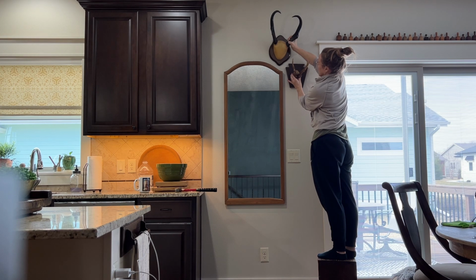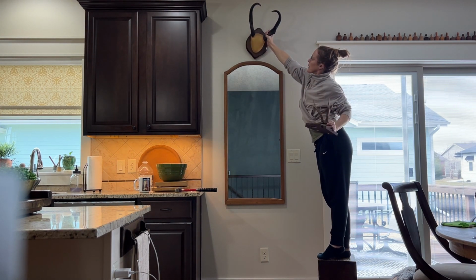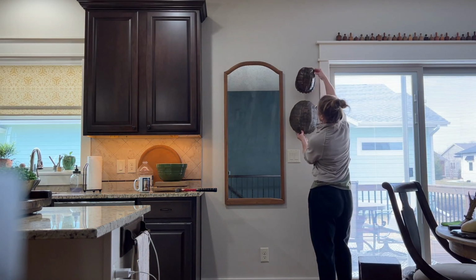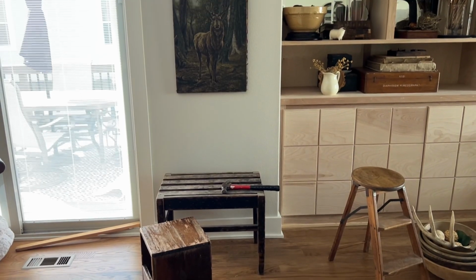The kids use this mirror every day to check their outfits. And so if I put the antlers above, or the horns above the mirror, I probably could put the mirror back over where it was. But either way, it's an easy location to get a full body view.